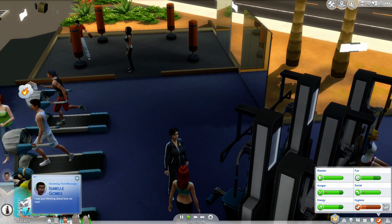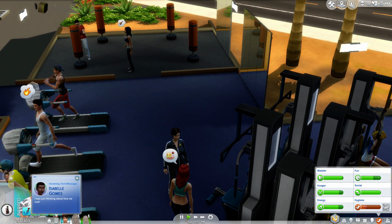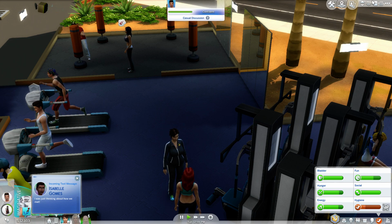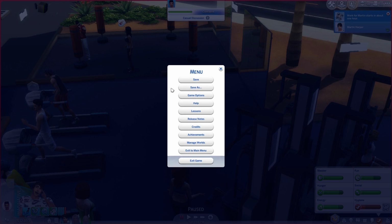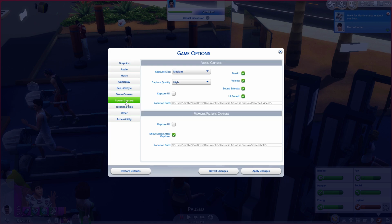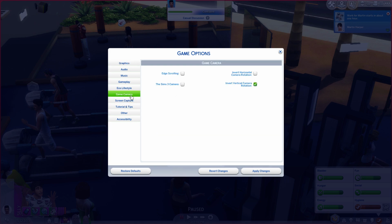Oh, also I want to try something because I forgot to do it when I logged on to the Sims, so I will do it now quickly. Game options. Okay, game options. No.